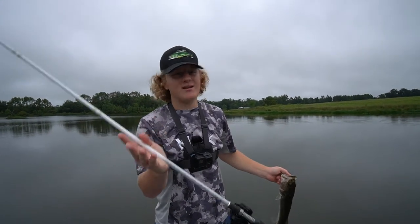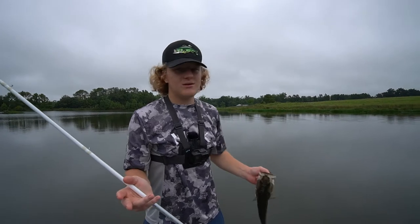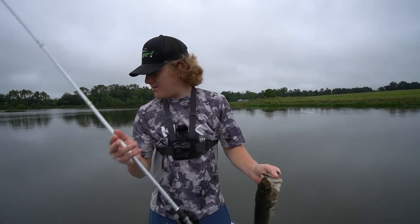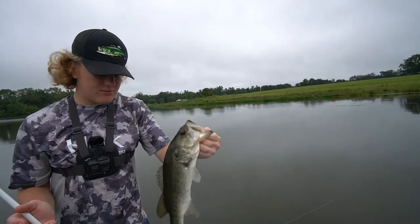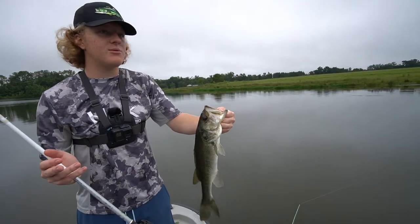Unfortunately, the shiners died, and so we went around the store and got some weird baits that would be funny to fish with. So there's number three on the day. Appreciate it, buddy. I'm tying the frog now because this spider is making me mad.